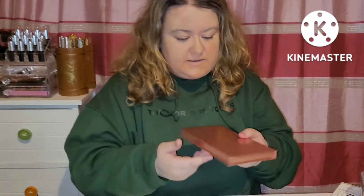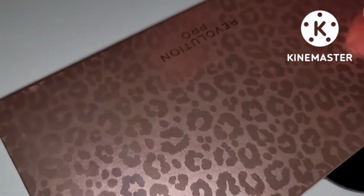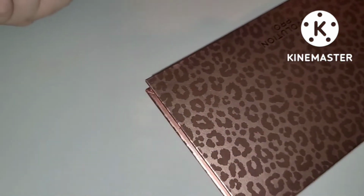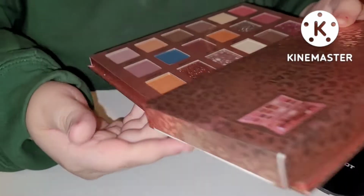I use my points. So if you're familiar with Revolution, you know you get points when you place orders. So it's a Revolution Pro New Neutral Lush palette. It's an eyeshadow palette. And I'll open it up and cover the mirror. And it is absolutely stunning. There's so many gorgeous shimmers.